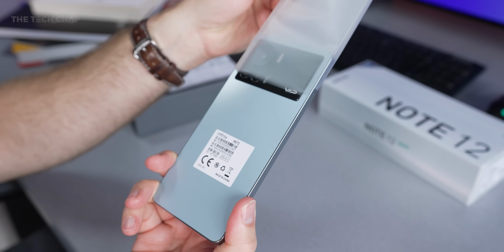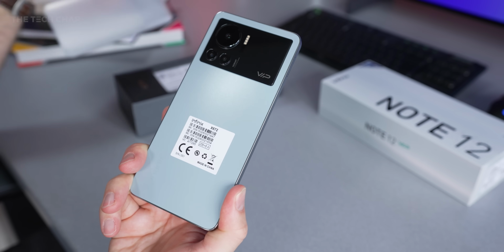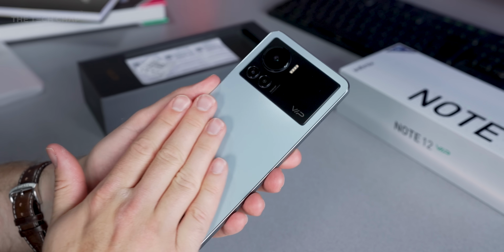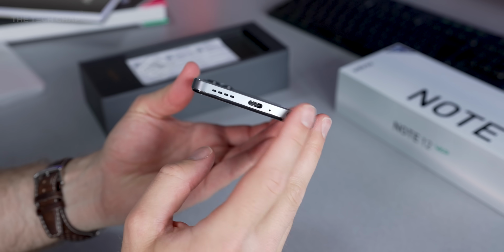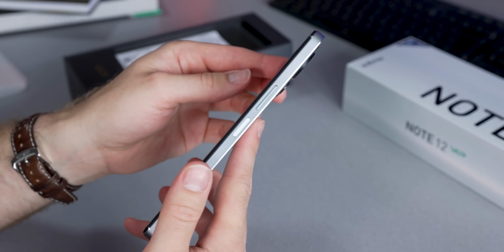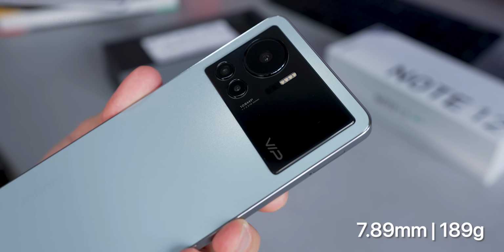But I'll tell you what, the first thing I thought when I unboxed this was how premium this felt for the price. It kind of reminded me of another phone I recently reviewed, one that rhymes with TiVo and also costs like 3 times more. And it's also ridiculously thin.